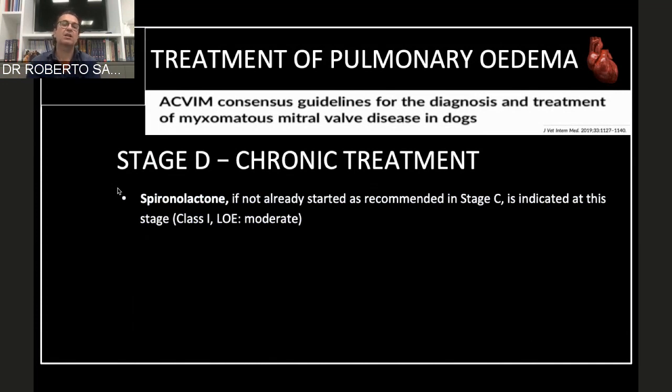But as you know, starting from class C, most people use already now spironolactone, and you know that there are also some new studies that are suggesting that maybe looking at the results of the delay study, maybe we can also try to anticipate the use of spironolactone to class B2.